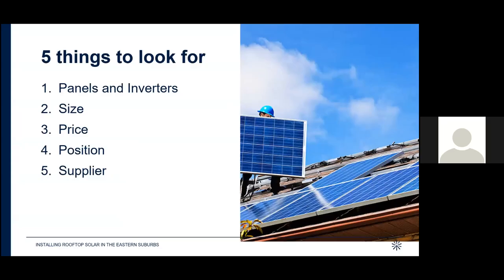All right, let's talk about how to get the right system for solar. What are the things that we need to understand? We need to understand panels and inverters, size of systems, price of systems, position and suppliers.